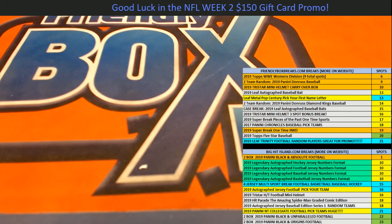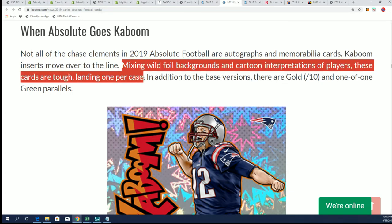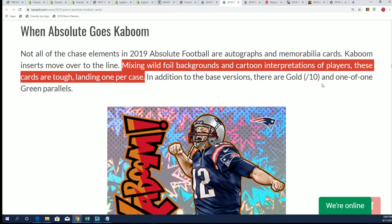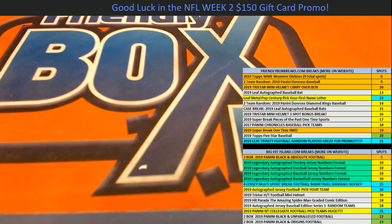Okay, so I wanted to confirm to everyone here who was unsure. Kaboom: one per case. And so we just pulled a really nice Daniel Jones rookie card. A Kaboom rookie. Daniel Jones. So that's pretty good stuff happening in our box break.